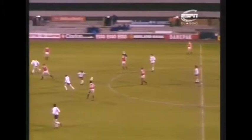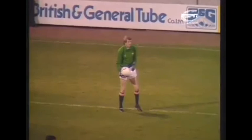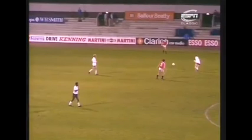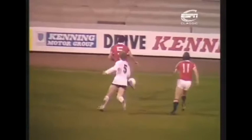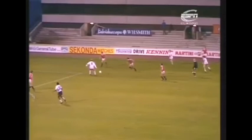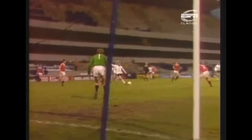Brooks. Hoddle. That's for Archibald, and that's a great ball. And Roach did well. Keeper actually getting a touch.